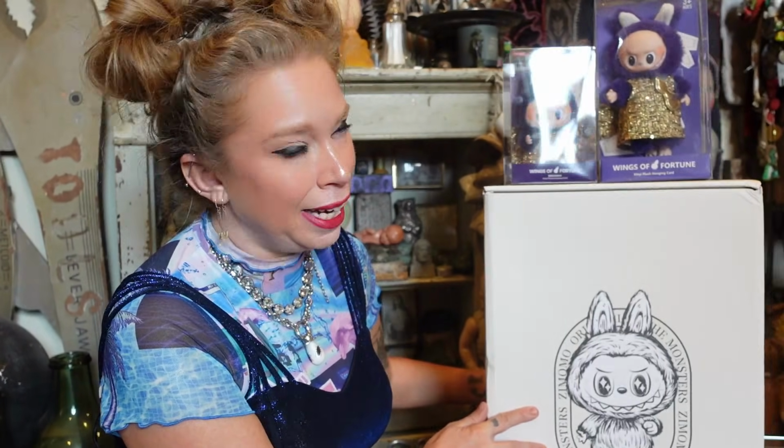Anyway, hey everybody, it's Bunny, and today is a very, very exciting day. I am finally opening my Zimomo. I feel like I've been talking about this in my last couple of videos, and today is finally the day we're gonna unbox it. We're gonna find out if it's real, if it's fake. Did I get scammed? I honestly don't know.